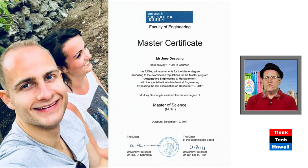So Joey has received a master's certificate as an engineer. The thing that I found interesting was in this picture, this is Joey and his girlfriend. And to the right of them is Joey's graduation certificate, if you will. I found it fascinating that it's in English, even though he graduated in Germany. Of course, English is the language that he will be using and is already using in his international travels and his international jobs. So this shows you what the state of Europe is right now.